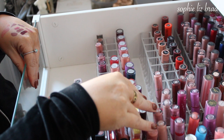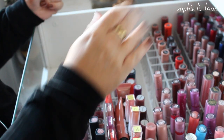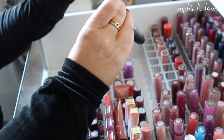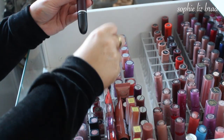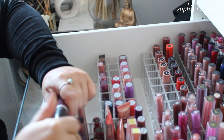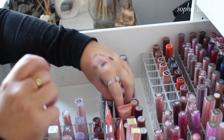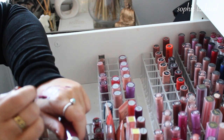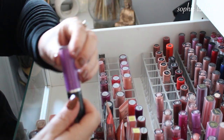Right, these MAC ones, what are we doing with, hun? I really enjoy those. High Drama and Young Attitude. To make sure, do I like High Drama? No, I think I prefer the other one from Sephora actually, so I'll just get rid of that. Oh Lady, I don't think I'm gonna keep many of these actually, guys. I do like Oh Lady. Oh Lady, not Old Lady. Oh my.